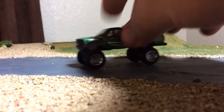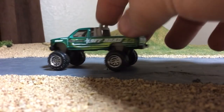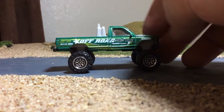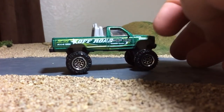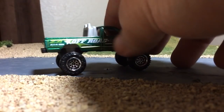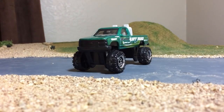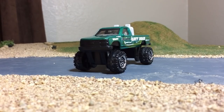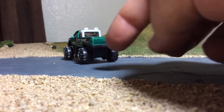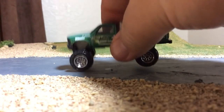Here's the K1500 from Matchbox. I have this tooling, not this release, but I really like these wheels. These are probably my favorite off-road wheels from Matchbox, at least of all their wheels this size. I really like these. I wish they would do a smaller version of these. Pretty cool truck. Not too terrible. Got a nice aggressive stance to it. I would like to see this truck with a really nice, really simple livery with detail. I would prefer that to all this nonsense on the side.